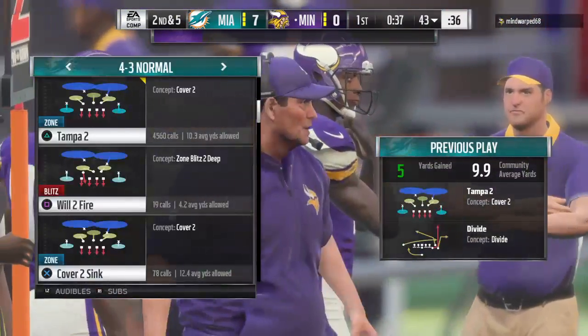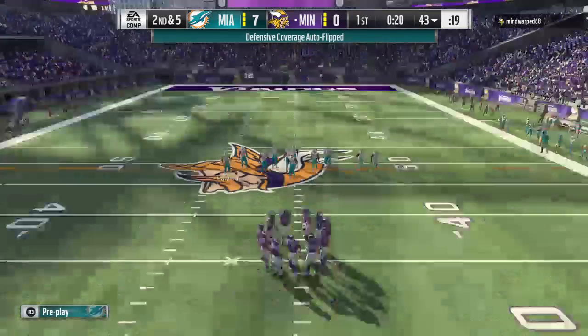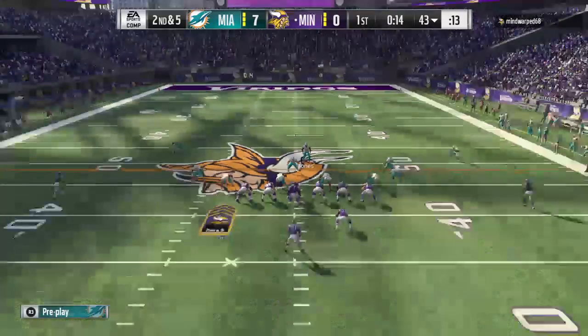You go 3 and out, I think you give up a lot of momentum. You get down 2 scores, could be an entirely different game. So they've got a nice drive going now. They're in good shape. What's interesting to me is they're also in that spot of the field where you would take a shot. Do you change that up just because you're down a touchdown?